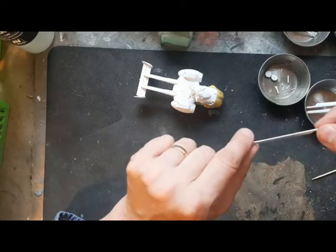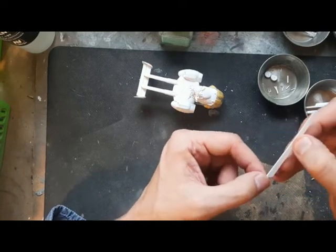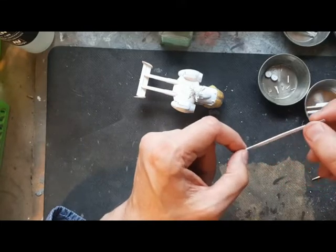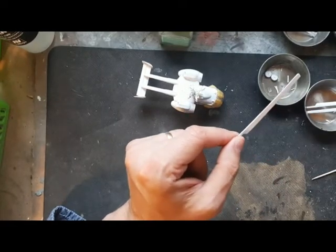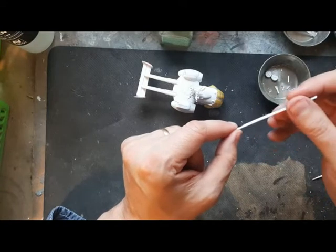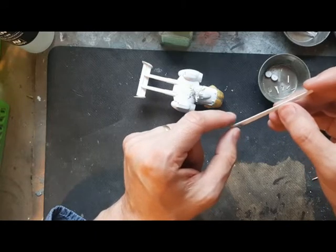I'm probably going to paint these by hand, but I'm going to have to do them in a number of layers because the leading edge is, I believe, a metallic tone, whereas the main part of the rotor blade is a darker tone. So I think I'm probably going to paint these by hand, but take it quite progressively. We'll see how it goes.